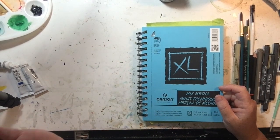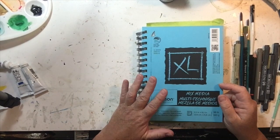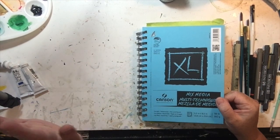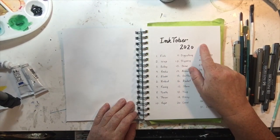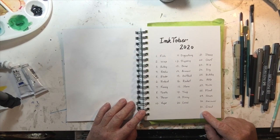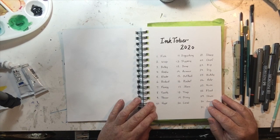Then the controversy hit. So, you know what? I'm not going to let that ruin it for me. I am doing this for me, and I'm going to follow the prompts and do it and let that work its way out in the courts. I decided to write down the Inktober prompts, one prompt per day. So we have 31 words, and I'm using those as my inspiration.